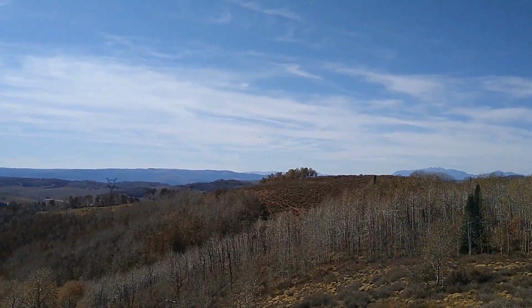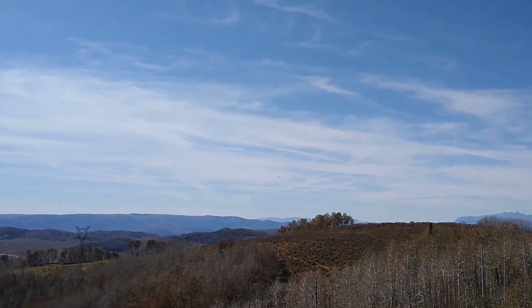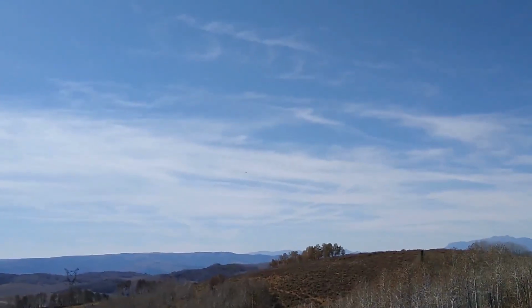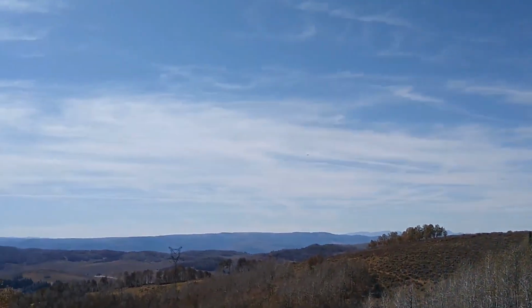So look at that big hawk flying right there. He just flew past us on the road. I don't know if you can see him now.